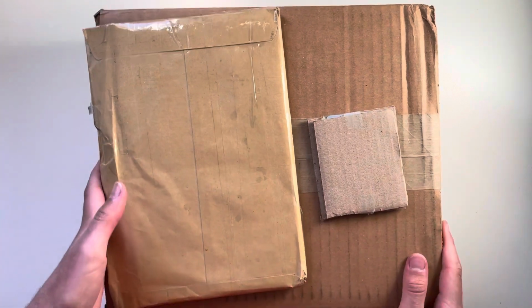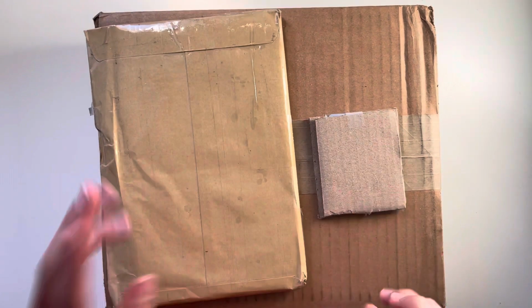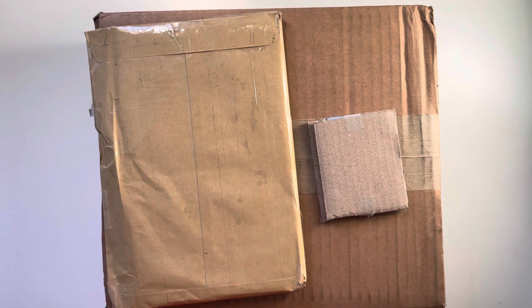So this collective haul is literally all aespa plus one Red Velvet thing, so that is super duper exciting.